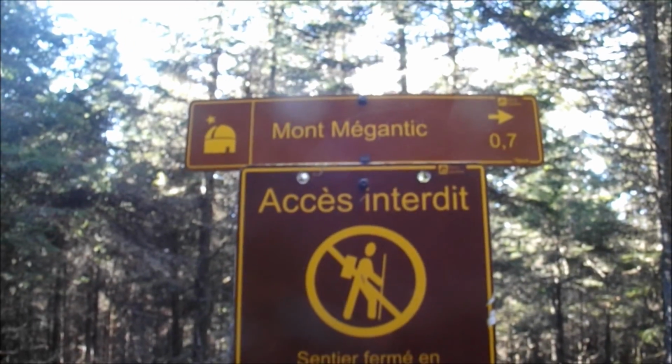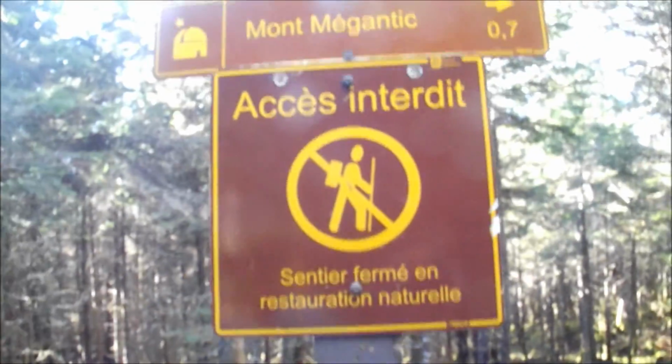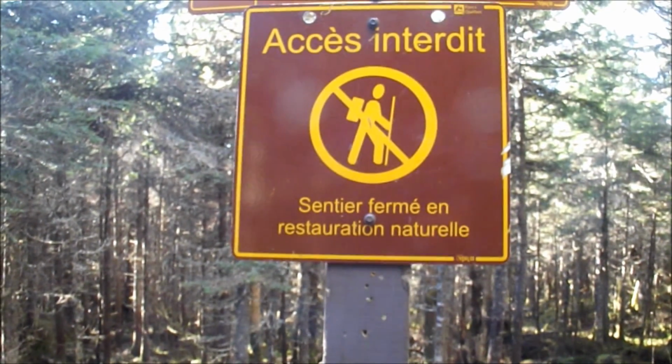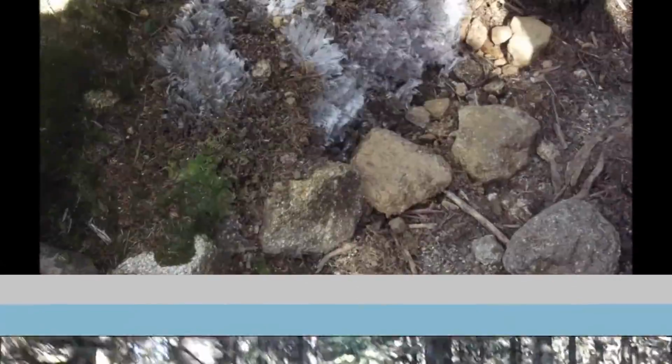Now that's what I like to see. Mont Mégantic, 0.7 miles. And there's a little herd path here, but it's roped off. Access prohibited. Trail closed for natural restoration. Wonder why they're doing that. Whatever it is, I'm sure they have a good reason. Anyway, it's not far to the summit of Mégantic at all. Assuming nothing interesting happens, I'll meet you there.